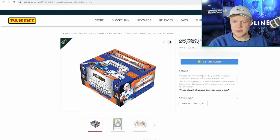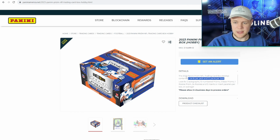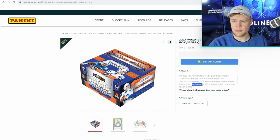2023 Panini Prizm NFL Trading Card Box contains 12 cards per pack and 12 packs per box. That is the exact same as it's always been, so it's good nothing has changed there. 2 autographs, that's normal. 10 numbered Prizms, 3 base Prizms, 1 rookie Prizm, 24 rookies, and 5 inserts. Pretty sure the 24 rookies is the same as always.